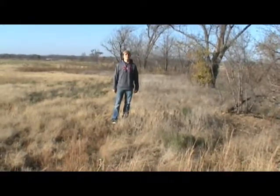There's a fox right there. All right. There's a fox, native to Oklahoma. He's a predator animal.